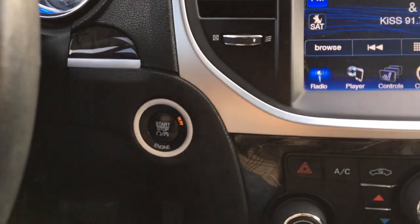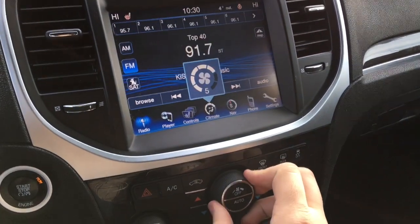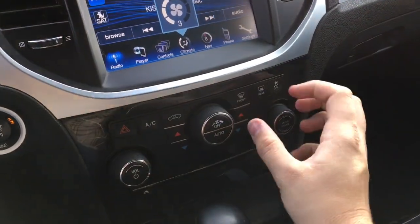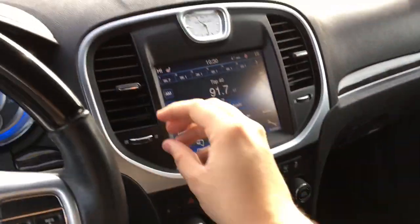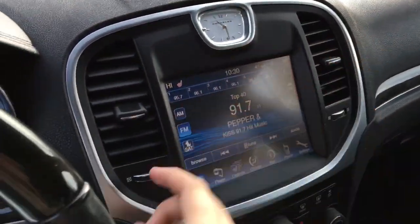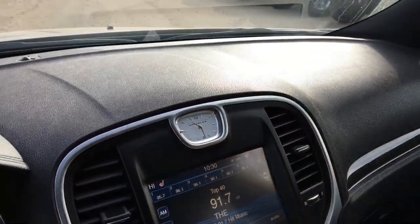This does have push button start, driver's temperature, passenger temperature, easily adjust your fan speed right here, and the tuning knob, browse button for your audio, volume knob, power button for your audio, directional air vents right here, which you can close and open. You got a tick-tock clock right there.